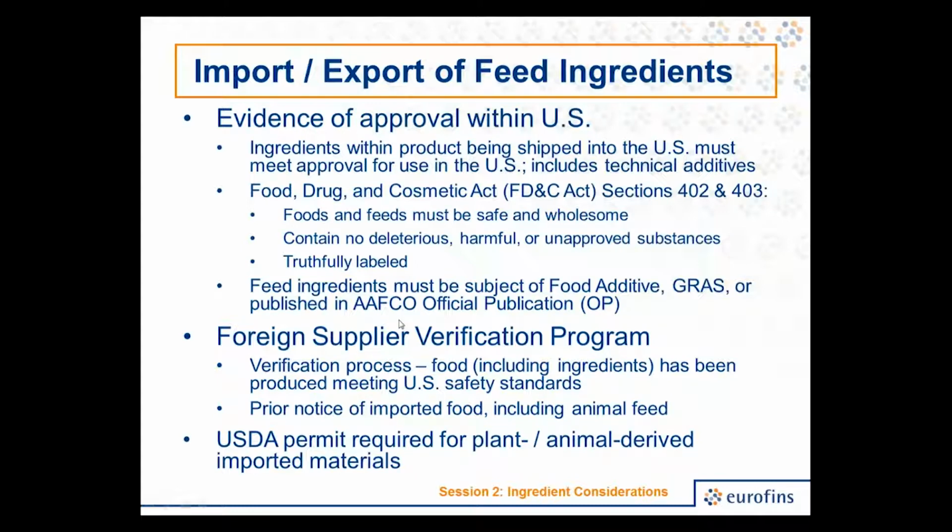Now, I do want to talk a little bit about imports, exports of feed ingredients, because really this does also hinge on approval of those ingredients, and the components that are used to manufacture those ingredients must be approved within the United States. This is one thing that international companies can find very difficult, just in the fact that any ingredients being shipped into the United States, any formulations, must also meet approval for use in the United States. This includes any technical additives that may be used in the production.